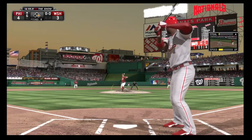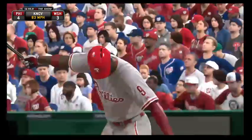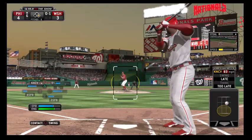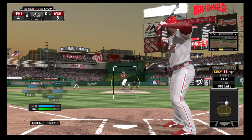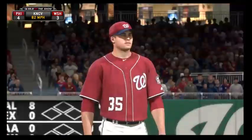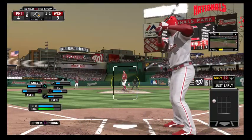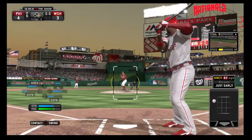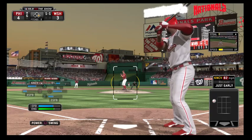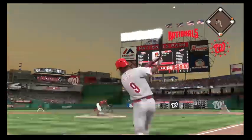Now the first pitch. Starts him out with the knuckle curve, and he swings through it for strike one. Off the plate, 1 ball, 1 strike. Whoa, that one definitely took off on him right there. He's lucky that thing didn't go all the way to the backstop. 1-1 pitch on the way.